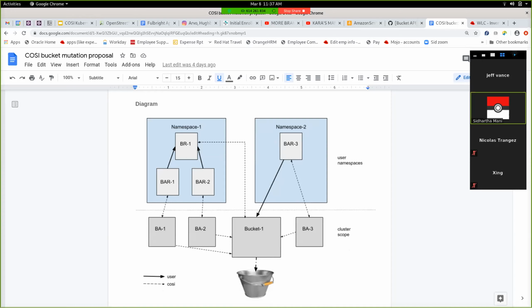Yeah. I'm thinking through all the different trade-offs. We do have that benefit of never having to copy, and I really like that, to be honest. So BAR1 would point to BA1. How would that work? What would the user experience be like? Say a user wants to create a bucket and utilize it.